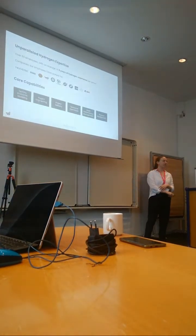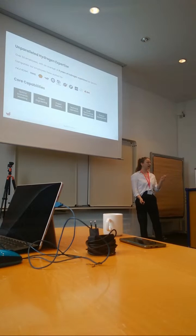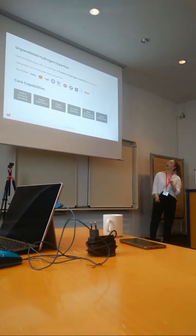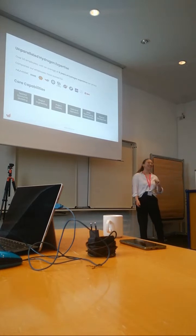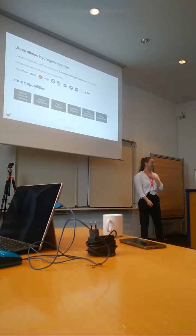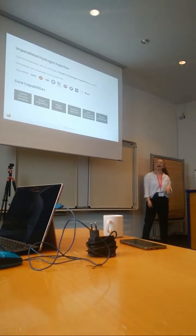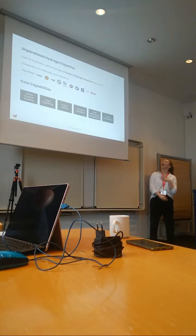So, we're 50 people and one hydrogen car, which I brought with me today. If you would like to see him, his name's Forrest. Not Johnson, but that is somehow where the name came from. He's pretty big, and he thinks a lot of himself.